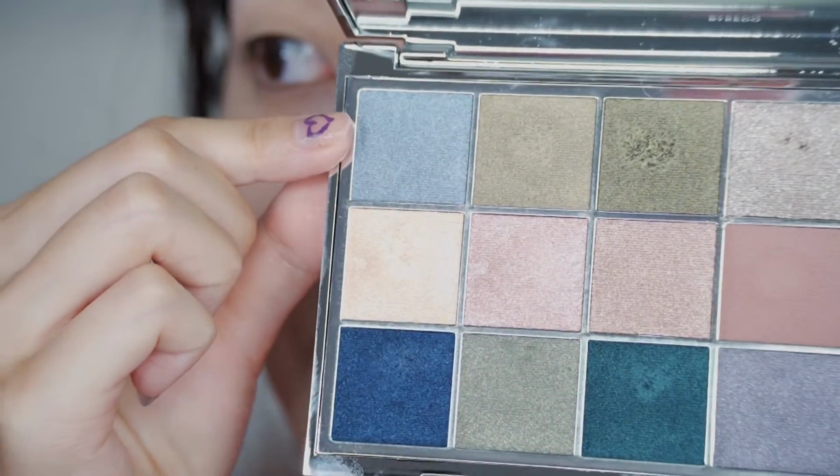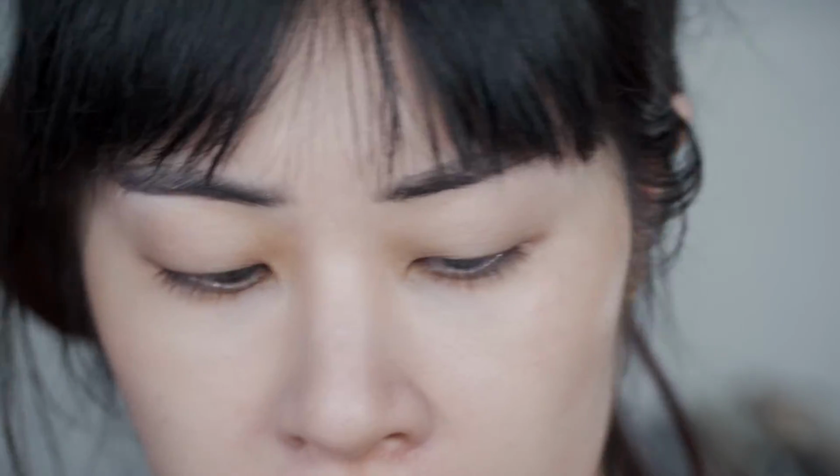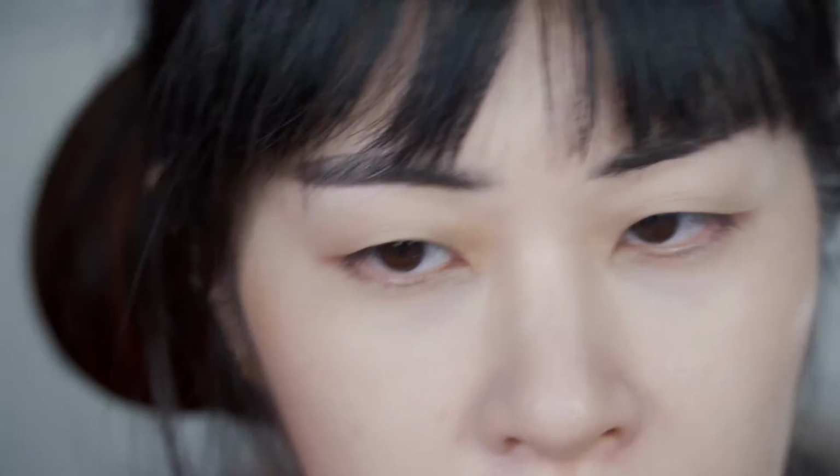I really wanted to use this shade up here, such a beautiful foggy shade. It reminds me of Moon Lily from Terra Moons. I'm just gonna use my finger because these shades are super finger friendly. I really liked how the shadows wore and felt on top of the Fenty Beauty eye primer yesterday, so I used the Fenty Beauty eye primer again today.